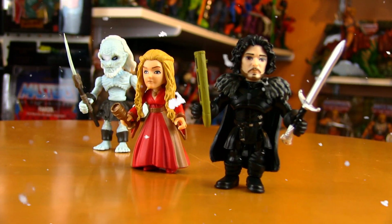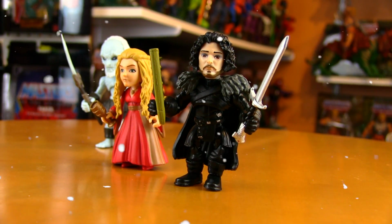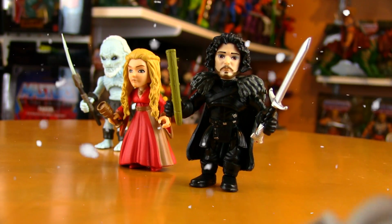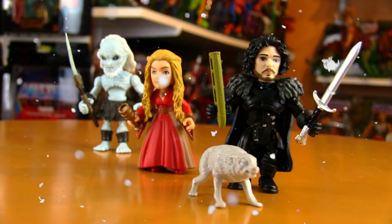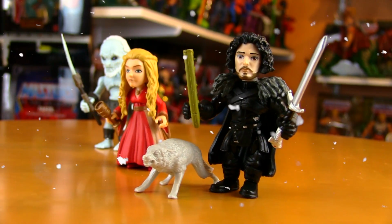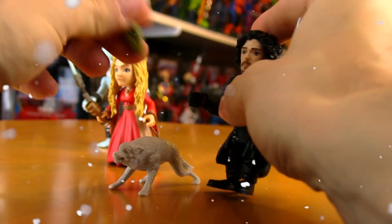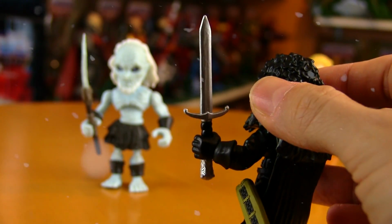So there is one thing missing, conspicuous by his absence. He does not include Ghost. Maybe they'll make Loyal Subjects Ghost later. But in the meantime, if you've got an 85 Snake Eyes, you can loan Timber out so that your Loyal Subjects Jon Snow has his own little buddy. And, of course, Ghost likes his pets. I wonder if this sword is made of Valyrian steel. Aw, man.